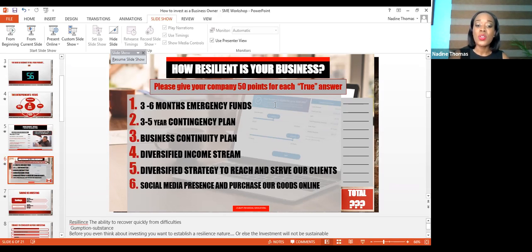2, ensure that you have a 3 to 5 year contingency plan. Ensure that you have a business continuity plan. I mean, we know that oftentimes you are the backbone of your business, and if something goes wrong with you, for instance, then it impacts the business. So we want to ensure that we have some form of continuity plan so that the business can continue. We want to ensure that we have a diversified income stream, and we're going to talk more about diversification as we continue in our workshop.